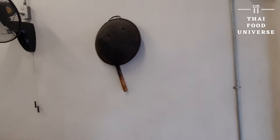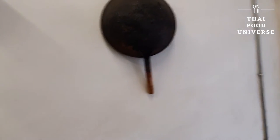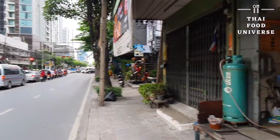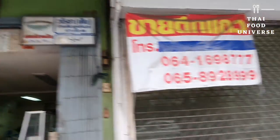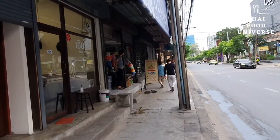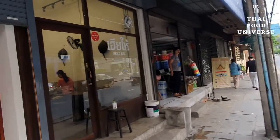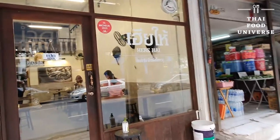Because Mr. Pritt wanted to start this restaurant by saving cost in renting a place, and Chef Am's family's Warosha noodle restaurant had free space on the second floor. So he opened Here Hai Kao Pad Poo restaurant on the second floor of Warosha noodle restaurant. Currently the restaurant has moved to a building next to Warosha restaurant and got more space. Therefore they can take in more customers now.